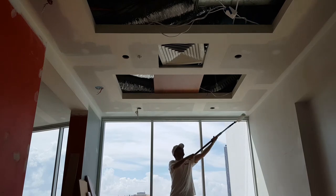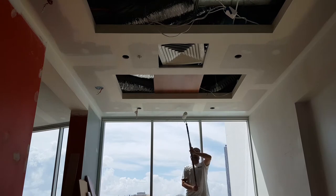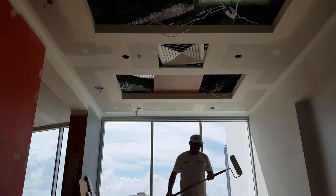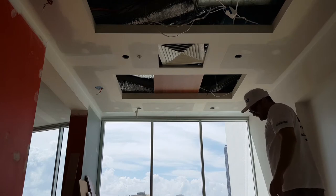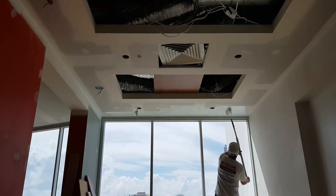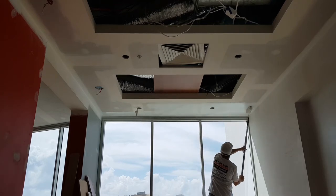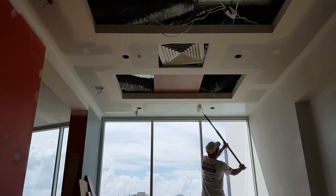So you can either try and roll this ceiling all the way, or you can break it sort of in half, and then this half. It's up to you. Not sure what I'm gonna do yet. Just keep going rolling. I might break it in half. Make sure you float over your work like this.